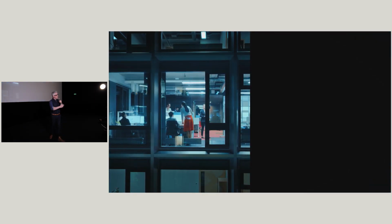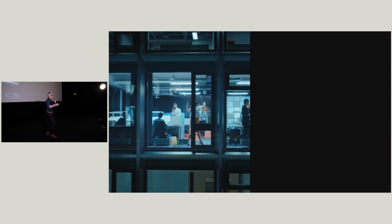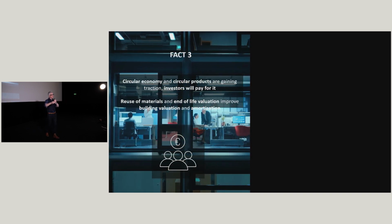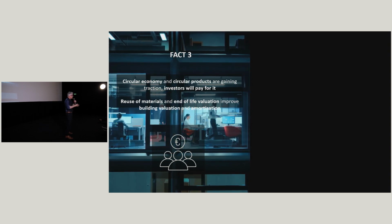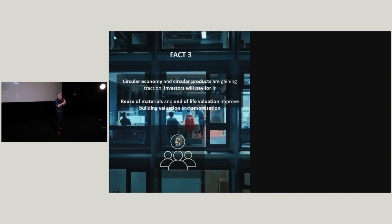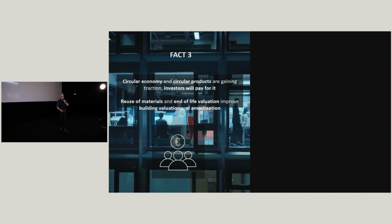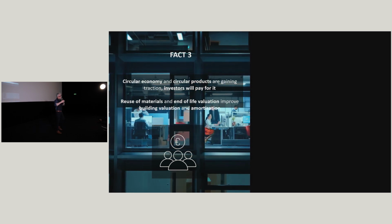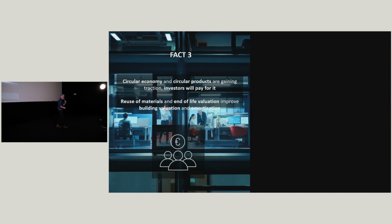The third fact is, those buildings will be better. They will have more sustainable aspects. Will the investors be ready to pay a little bit more to give a premium for those buildings? And most of the architects, not all of them, told me, most probably investors will pay a premium for more sustainable buildings, especially if they are achieving higher ratings in BREEAM and LEED, for instance.